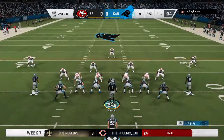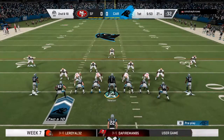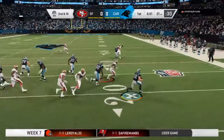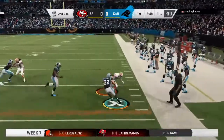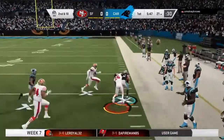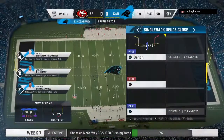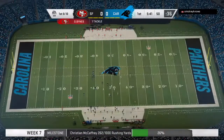From the 21, it's 2nd and 10. Let's set a tone, fellas. Let's set a tone. First carry for Christian McCaffrey. And he's got room. And he's brought down after a very nice gain. A gain there of 30 big ones.